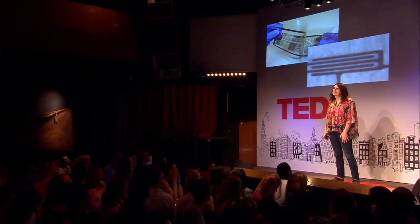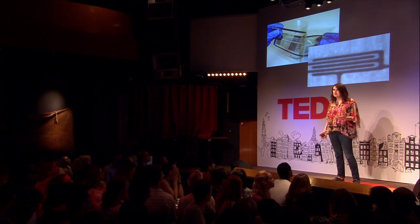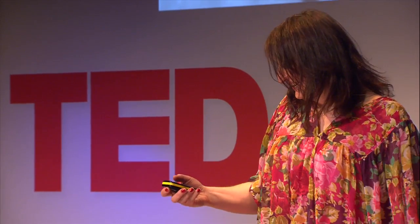And in my garage, I figured out how to print transistors. And I was really pleased with the science that I'd created. But I quickly realized that what I needed to do was to create some products. And so the first lesson I learned really is that science doesn't pay. I needed to make some money.